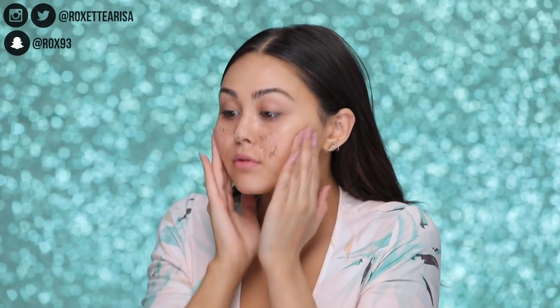I'm gonna be using this Purlisse coconut oil and coffee sugar body scrub. This is really awesome because it actually has coconut oil in there, so it really helps to soften and nourish the skin. Plus it has coffee in there, so it smells like coffee. It smells so good because of the coffee.